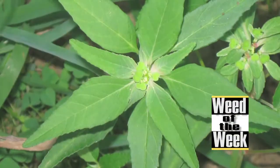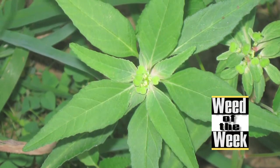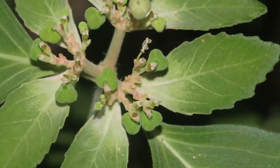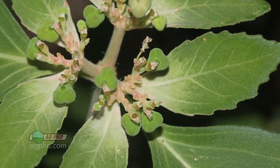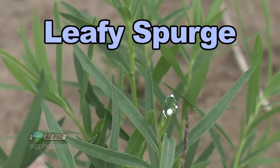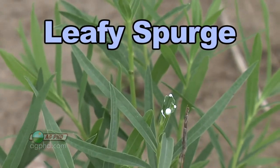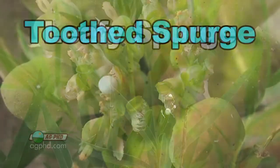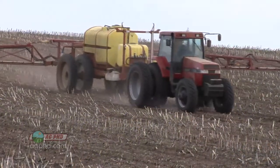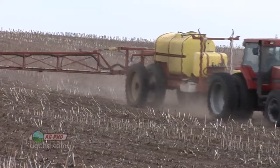Our Weed of the Week is an annual weed that Roundup is not the best on. It's toothed spurge. One of the things about toothed spurge that's interesting is when you break that plant, it's filled with white latex. So it's a lot like a leafy spurge in that regard, where you've got the white inside. That's kind of a giveaway for me. With toothed spurge, there are a number of different products that are effective on it, but there are quite a few that aren't too.